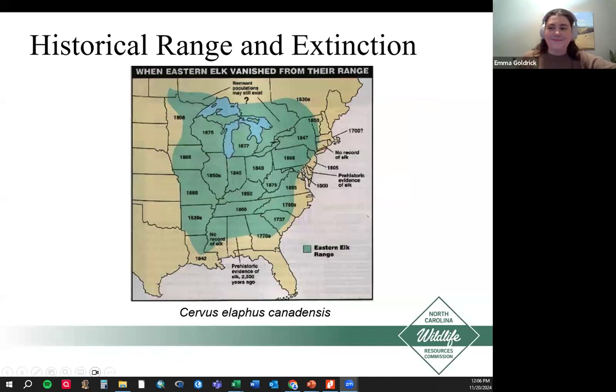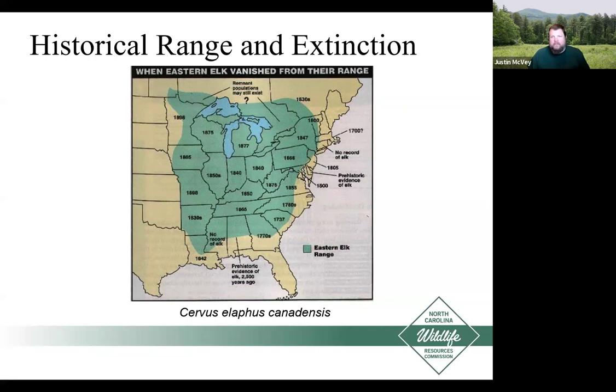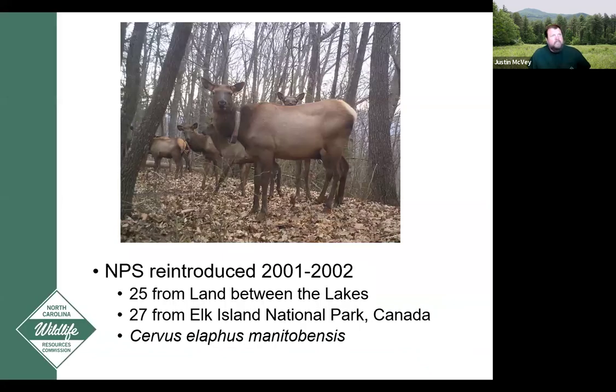All right. So this is the historical range of elk. You can see from the map there that they were extirpated in the 1780s due to overhunting and habitat loss, kind of that common story. So as a result of this, in the early 2000s, the National Park Service decided to reintroduce elk into the Great Smoky Mountains National Park. They got 52 elk that were released in 2001 and 2002 from these two places, the Land Between the Lakes and Elk Island National Park. And these are the Manitoban subspecies of elk, which was not the historic elk that were here in North Carolina, but it was kind of a close relative.